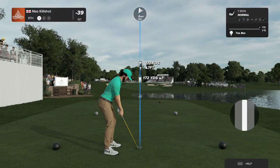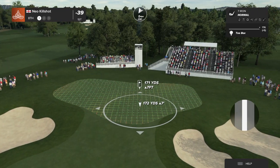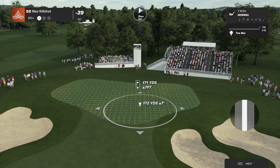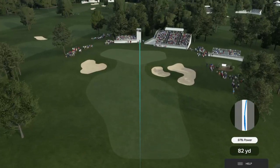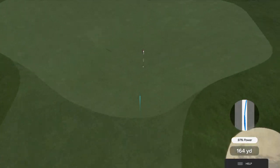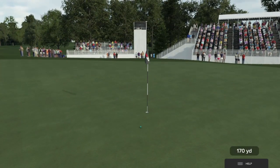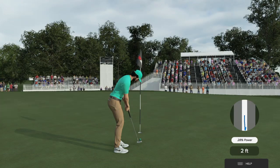We have a par three on this one. Looks to have chosen the 7-iron. This looks to be heading to the green. Well, that's beautifully judged. Oh, this will be good for the momentum.